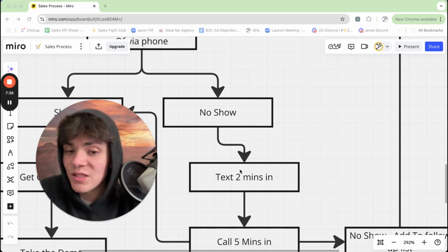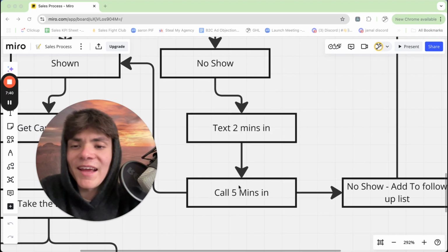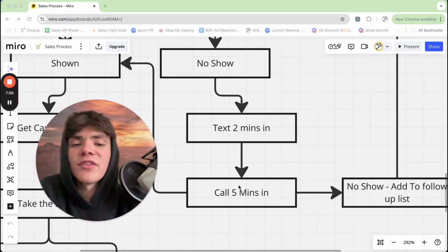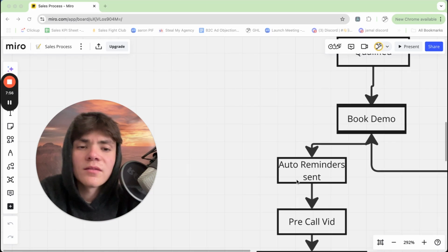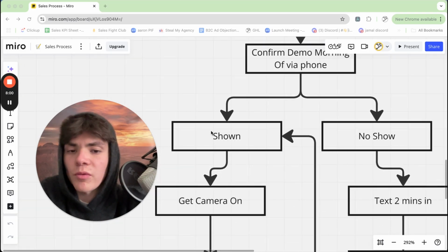But if that doesn't work, and they don't respond, just give them a call a few minutes later and say, hey man, I'm on the call right now, ready to get this going. The team prepared XYZ for you, whatever you want to say to make it seem like it's better. Do that. And then they should join. If they don't, reschedule. And if it's a no-show, just add them to the follow-up list, book a demo again, reminders, and then we get back down to here where the demo is shown.